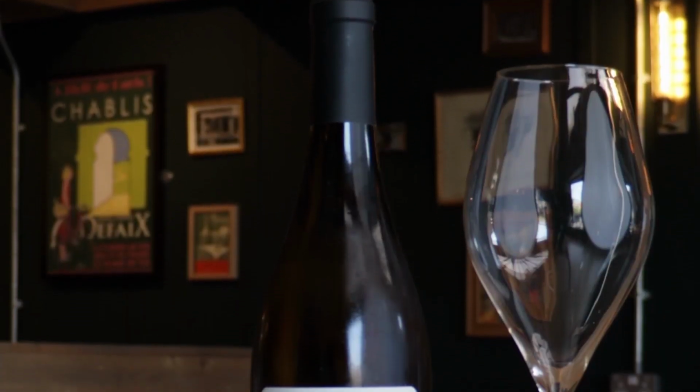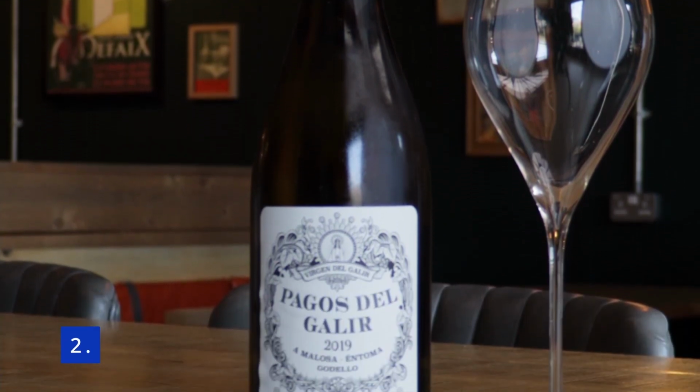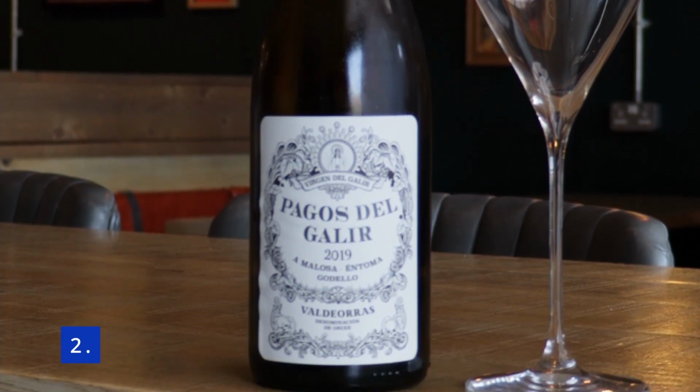So wine number 2 is from northern Spain. It's from the Costa Verde, right up in Galicia. Right, sort of that area just effectively north of Portugal, and it's a Godello, an indigenous local grape variety, which produces gorgeously fragrant styles of white. Pagos del Galia is a vineyard owned by Virgin del Galia. And they are really focusing on local grape varieties, Godello and Mencia, and producing absolutely exhibition quality wines from them.